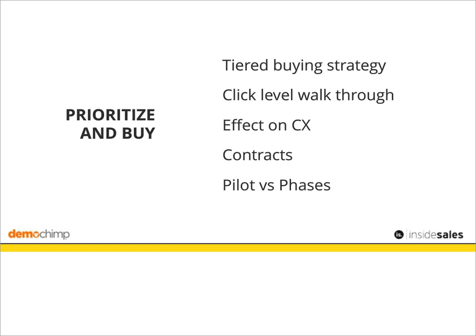So during the demo, the next thing is the click level walkthrough. This is something that people rarely do, right? They'll get on and they're listening to a demo from a sales rep, and they're getting the high level. They talk through the process just off the top of their heads, but they don't get down to the click level and say, is this going to fit into our current process?